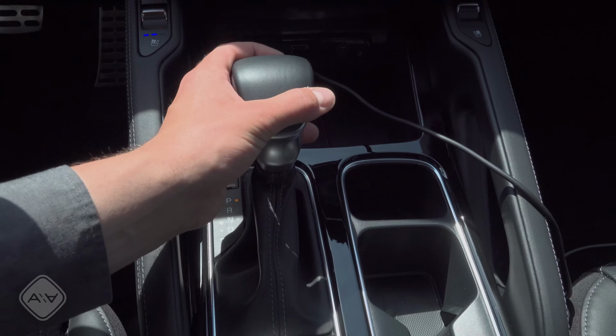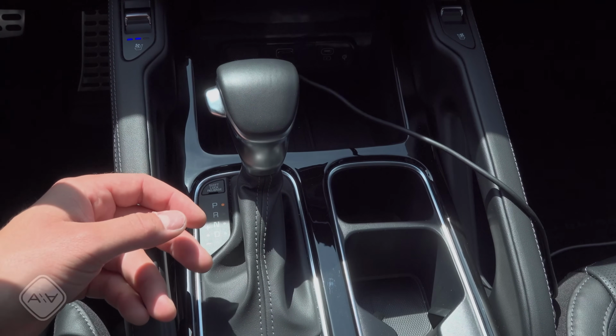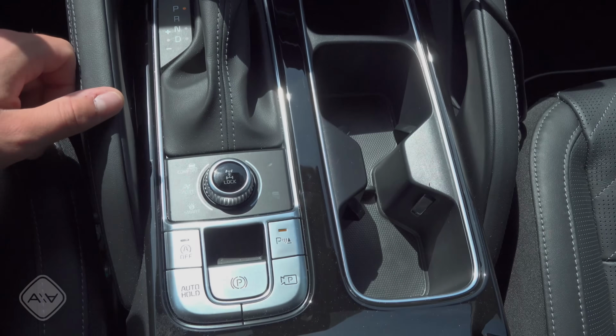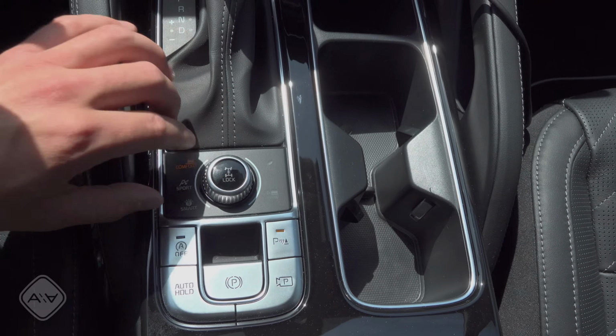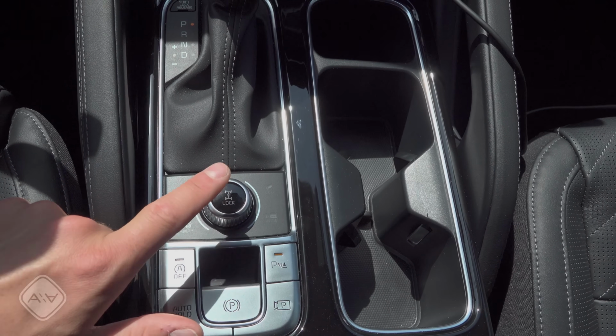I'm not a fan of that, but that's what we're stuck with. We do have a traditional style shifter, no rotary option on this model because we don't have a hybrid or a plug-in hybrid like other Hyundai Kia products. But down further here, we do have a drive mode select knob, which gives you comfort, sport, smart, snow, and eco, as well as a 4x4 lock function.